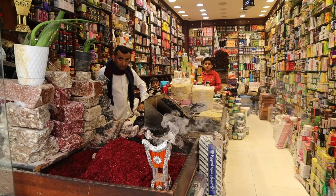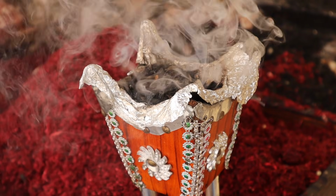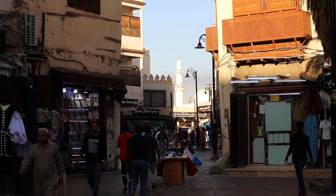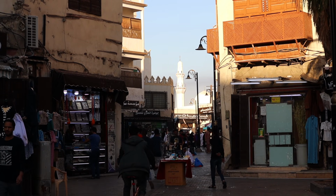Wow, smells beautiful. You'll find everything here from footwear to exotic spices to traditional clothes of the different communities that still live within the old city of Jeddah. And it's where many pilgrims, after coming to the port of Jeddah, would make their way through on the way to Bab Mecca, the gate that they would walk underneath on their journey towards Mecca itself.